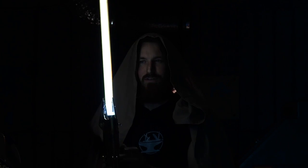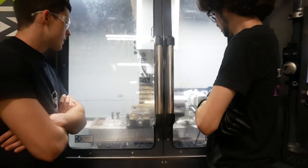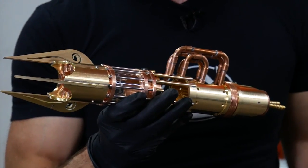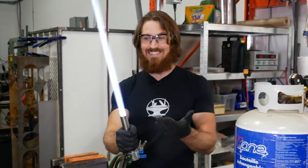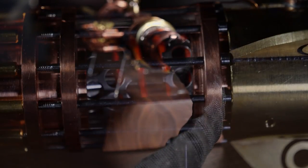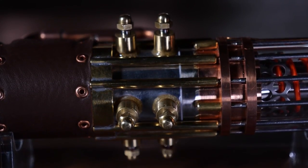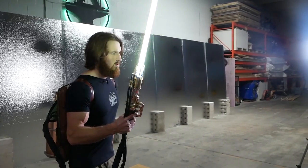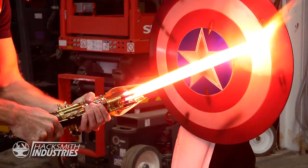Hello there. We've just made the world's first retractable plasma-based lightsaber. How are we gonna power this? Is that not a lightsaber? We did it, the world's first retractable plasma-based lightsaber.